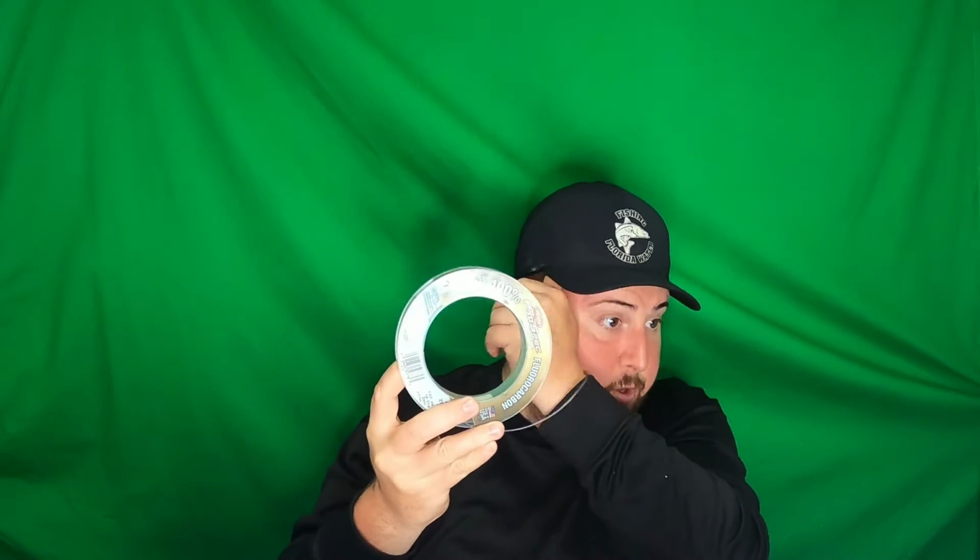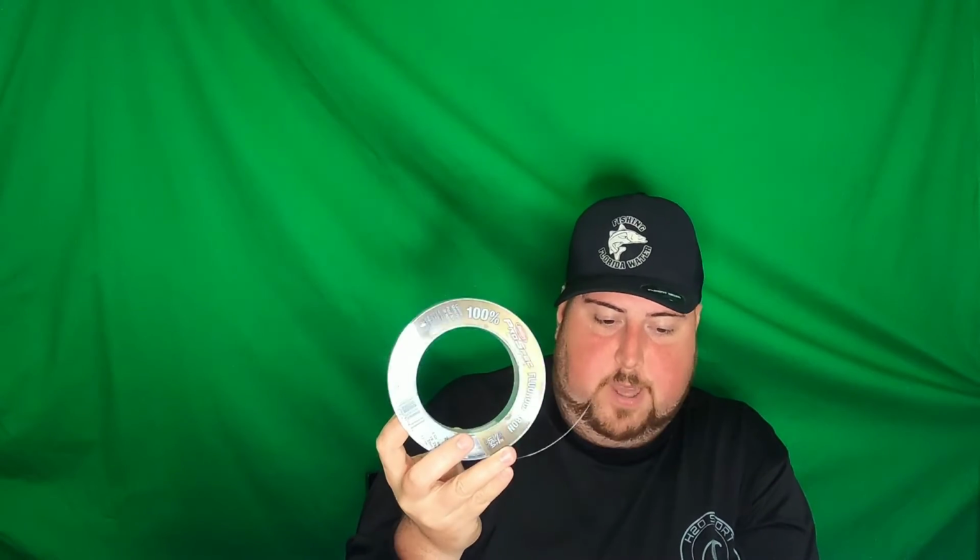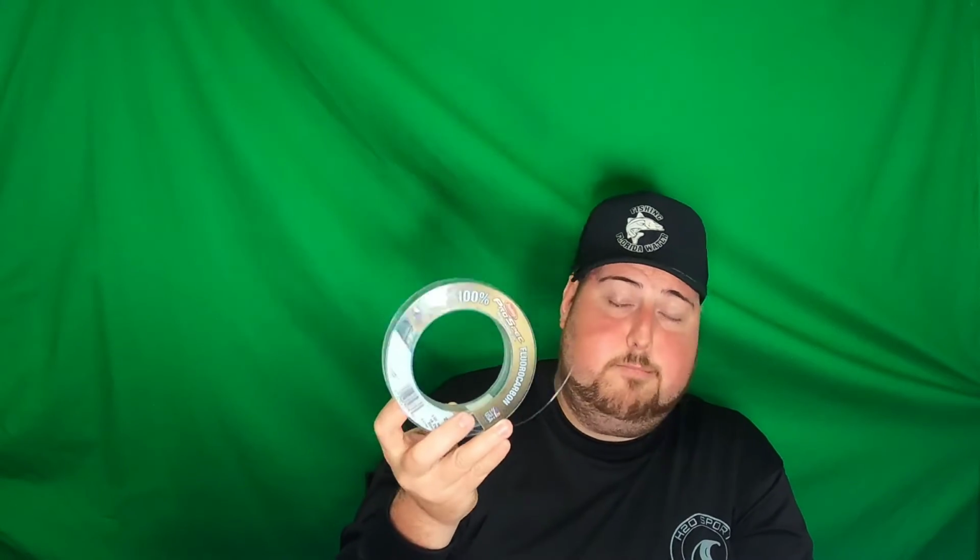But the ideal with either using fluorocarbon or mono is two things. You're going to either want to use these for a leader, which they make great leaders. They're strong, so they're able to take a lot of abuse when you're using them with a fishing pole that has braid for the main line. Or you're going to use them as your main line. Those are the only two good reasons for using mono and fluorocarbon.